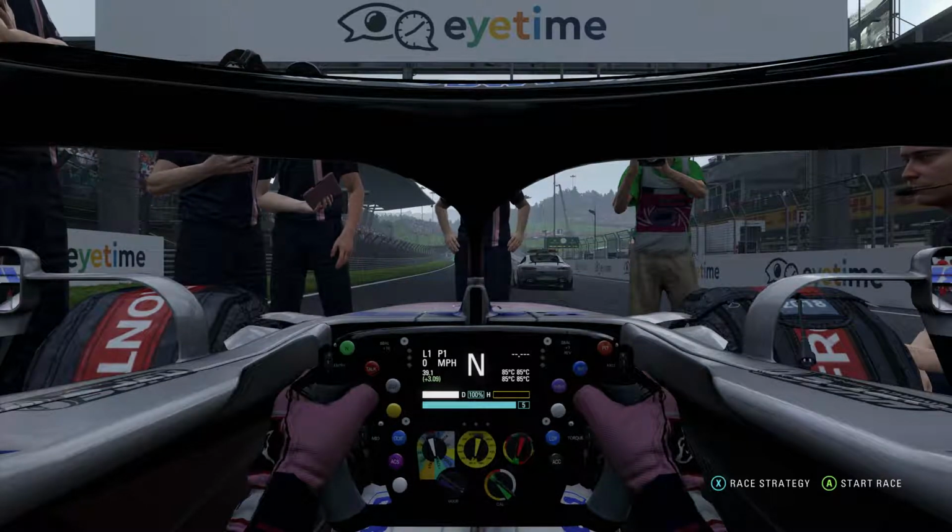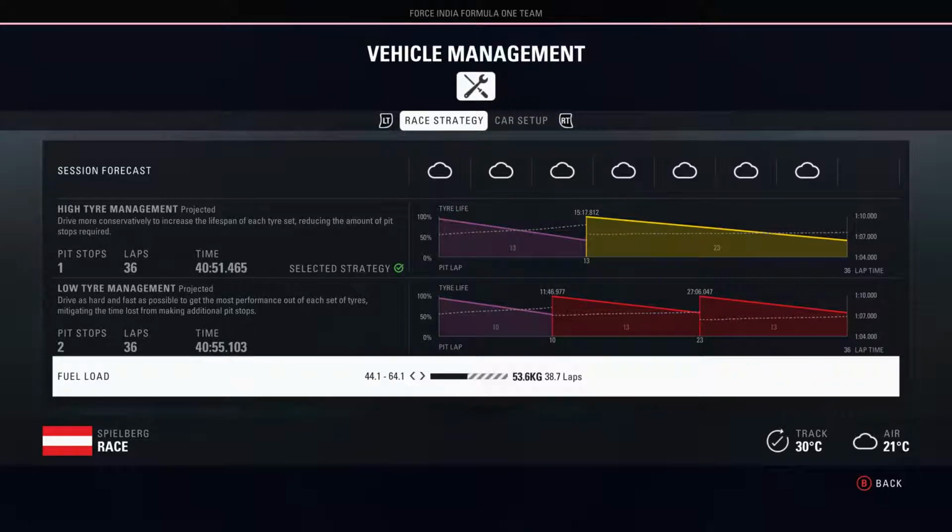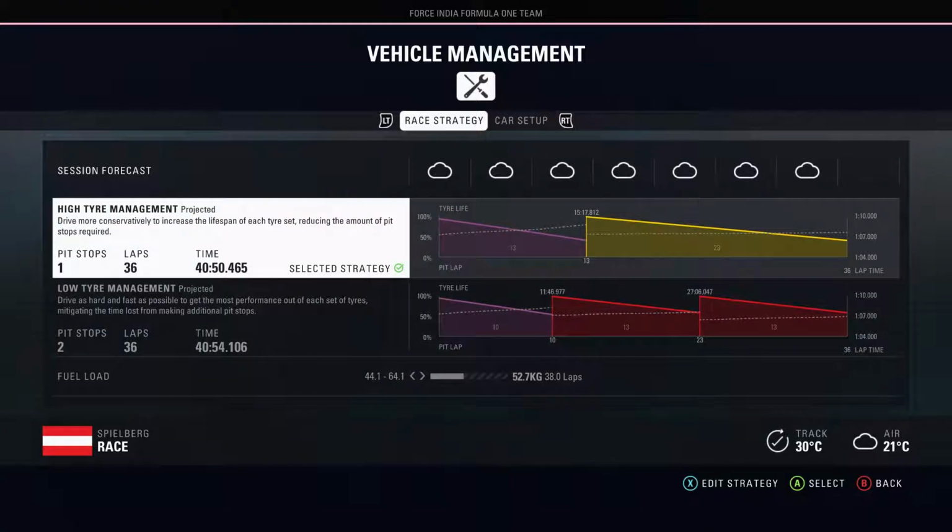There you go. Davidson gives us a little review so far, and I'd say our pace has been strong. It's an easy one-stop here around Austria. Nothing really too much to do with the strategy. If we try to do anything too fancy, we're going to cost ourselves time. Perez originally did qualify 3rd, but he has, of course, dropped down to P13. Expect him to make a huge recovery drive during this Grand Prix.